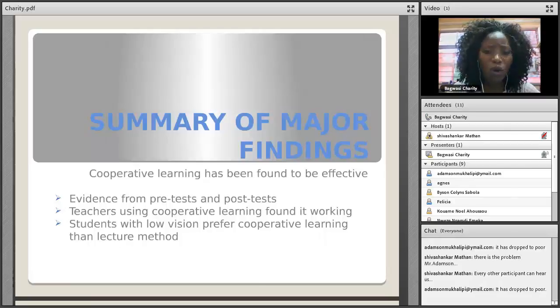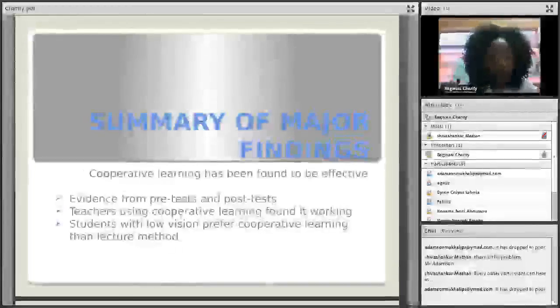Teachers using cooperative learning found it working. Here, a questionnaire was issued to the teachers, and the majority of the teachers indicated that cooperative learning worked better for them, looking at students with low vision. Third, students with low vision prefer cooperative learning to the lecture method. This is because with cooperative learning, they tend to work with their colleagues. Hence, they understand their colleagues better than their lecturers or teachers.